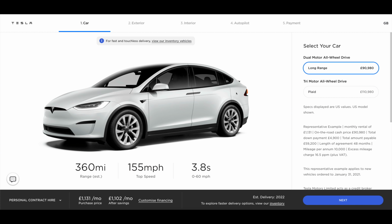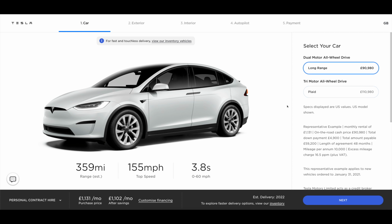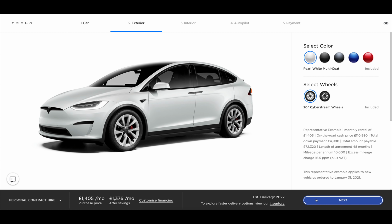Now when it comes to ordering the Model X, again there are two versions available with this one. So you've got the long range, which in the UK starts at about £90,000, and you've got the plaid version, which starts at about £110,000. So the long range is 360 range, with a 0 to 60 of 3.8 seconds. And then you've got the plaid version, which has got 340 mile range, and that's a 0 to 60 of 2.5 seconds, which is obviously rapid. So the plaid version, that's kind of replacing the performance version that we've seen in the previous models.